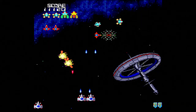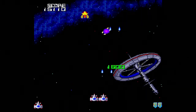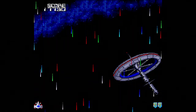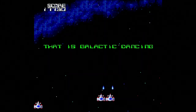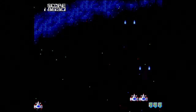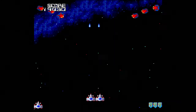So anyway, yes, this is basically the Galaxian that we have played before, but with an upgrade in graphics, sound, music, backgrounds, sprites, all that. We will see how much novelty there is in terms of gameplay. So far, it feels pretty similar, just a nice upgrade and makeover, I guess. That is galactic dancing. Oh god. Kill them before they dance into trouble. Kill the evil dancing space bugs.